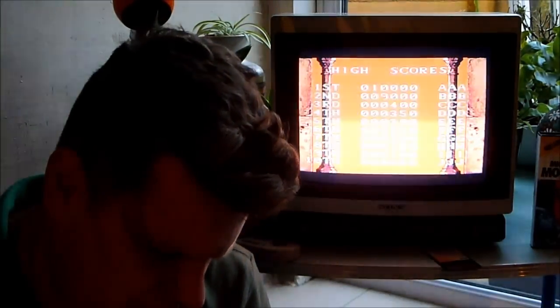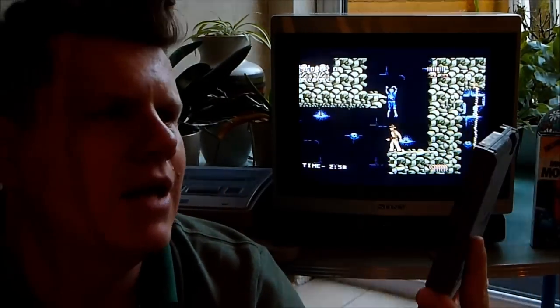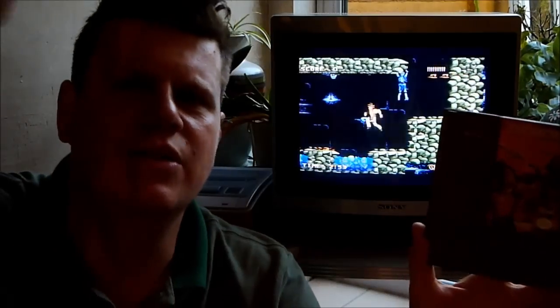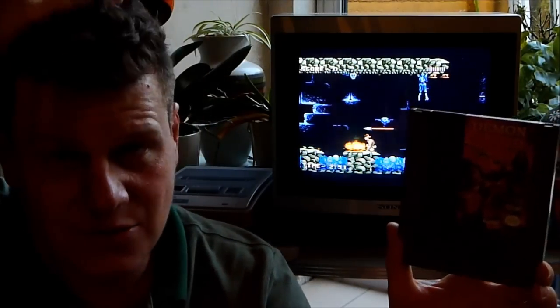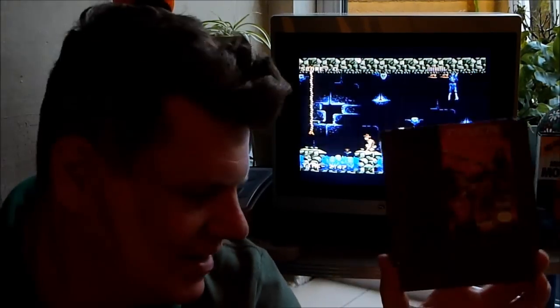Then I also picked up Demon's Sword, which is a really fun game actually. It's like a ninja action game, or samurai action game more like. You can jump in the woods like in Ninja Scroll, you know, the anime movie. Pretty nice. The cover has nothing to do with the game whatsoever.